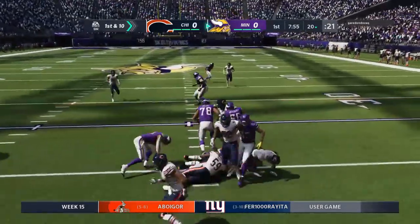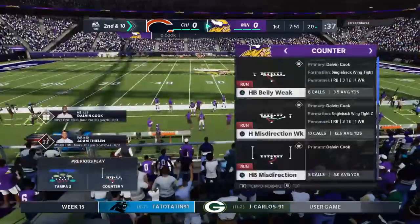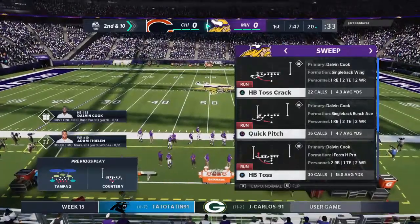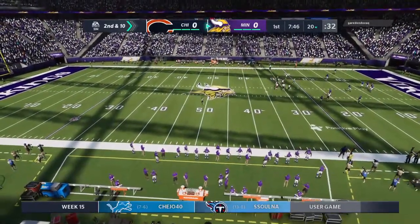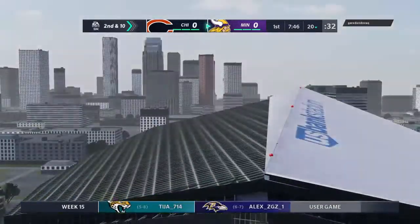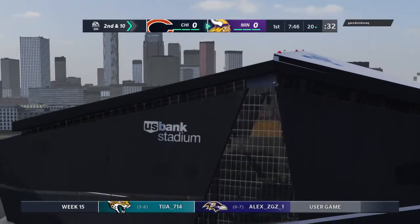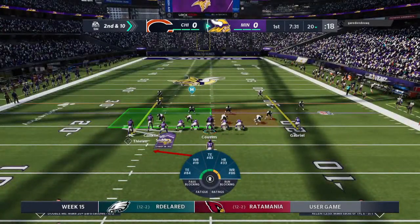First carry now for Dalvin Cook. And not the start he was hoping for there, as he'll maybe get back to the line of scrimmage, and that's it. No gain on the play there. Second down. Second and 10 at the 20-yard line. Officially nothing on that last run. They'll try again, second and 10.